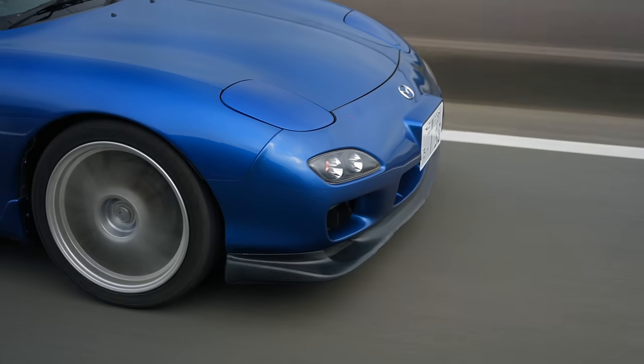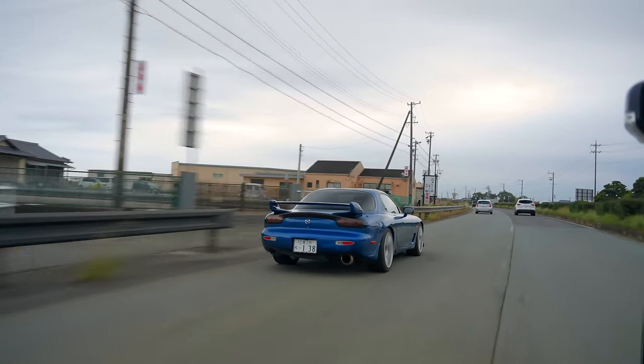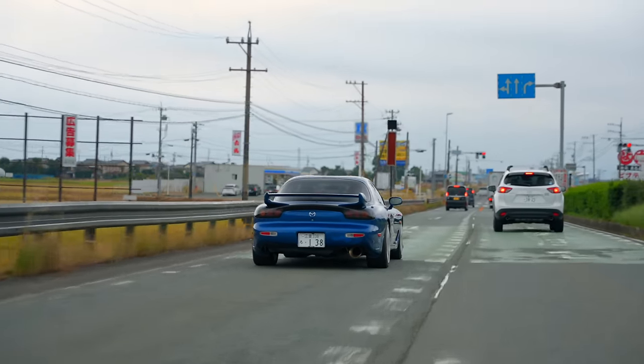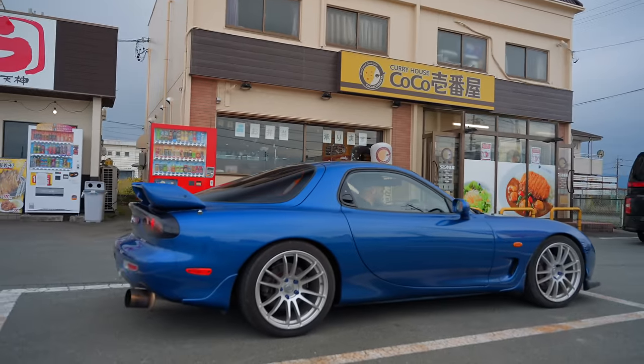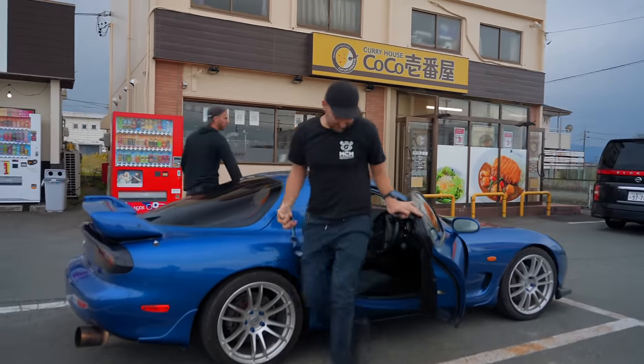Over the coming days, if the RX-7 makes it, we're planning to visit racetracks, car shops, and hoping to meet up with someone very special in Hiroshima, which is about 500 kilometres away. But before we embark on any of those adventures, we're keen to visit one of our favourite places to eat in Japan, Coco's Curry House.